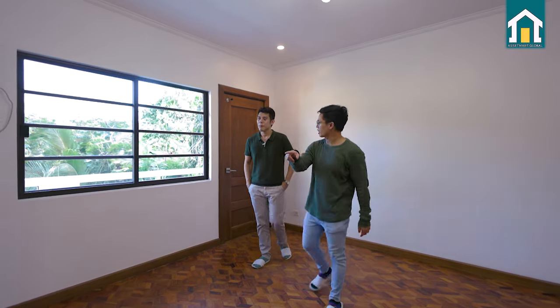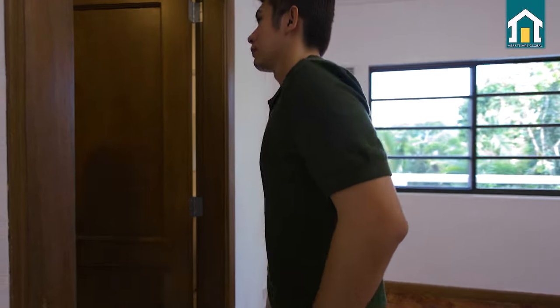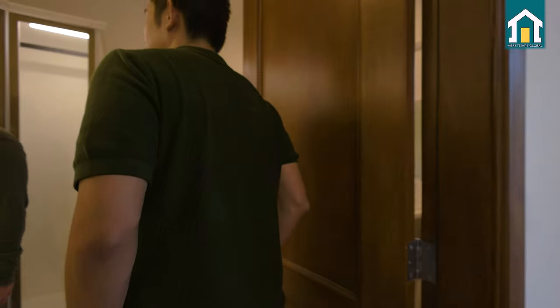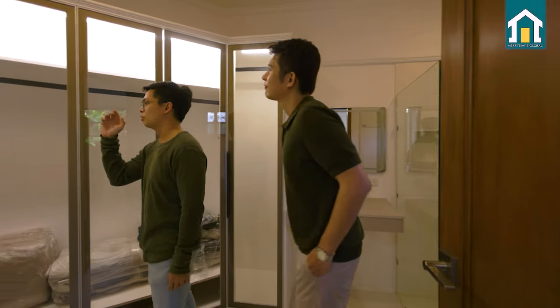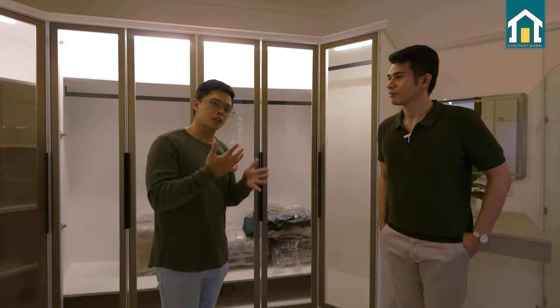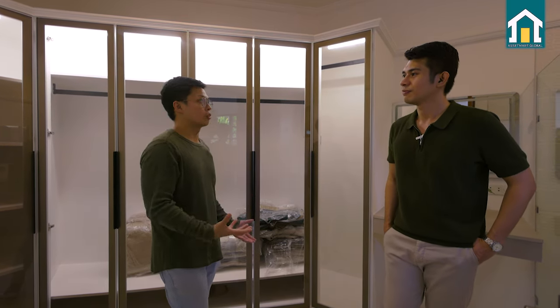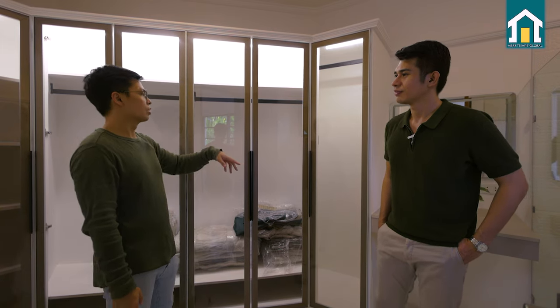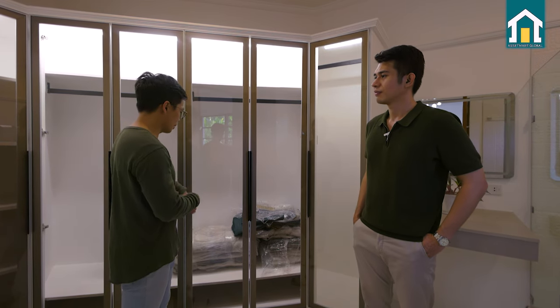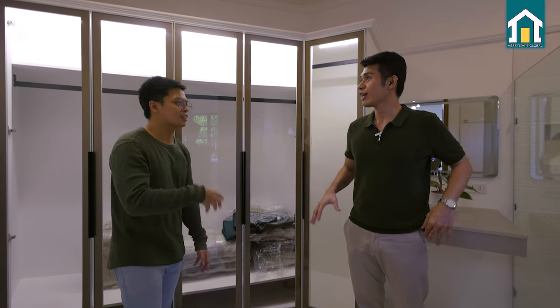So let's check out the bathroom. Of course, motion detected na naman yung kanyang lights. So, ito, for example, yung mga nakalagay na gamit. So, you would imagine what this space will be used for. Your clothes, your different bed sheets. And you mentioned that you like this layout. Yeah, I kind of like this layout.